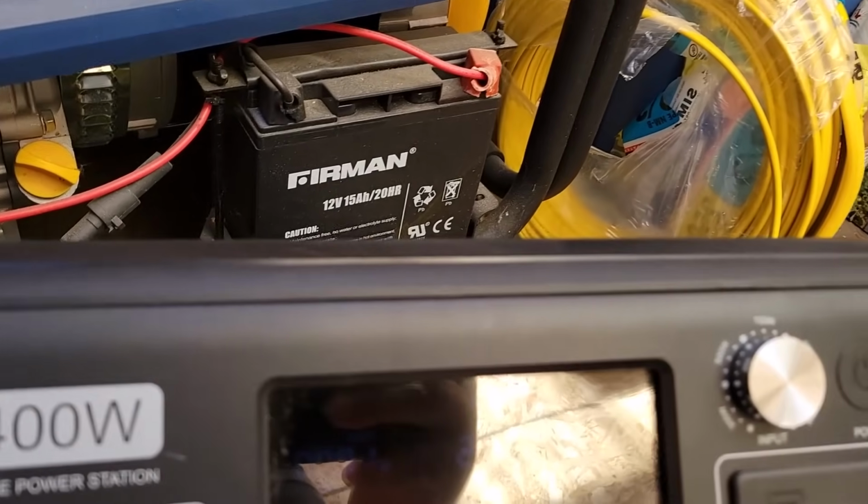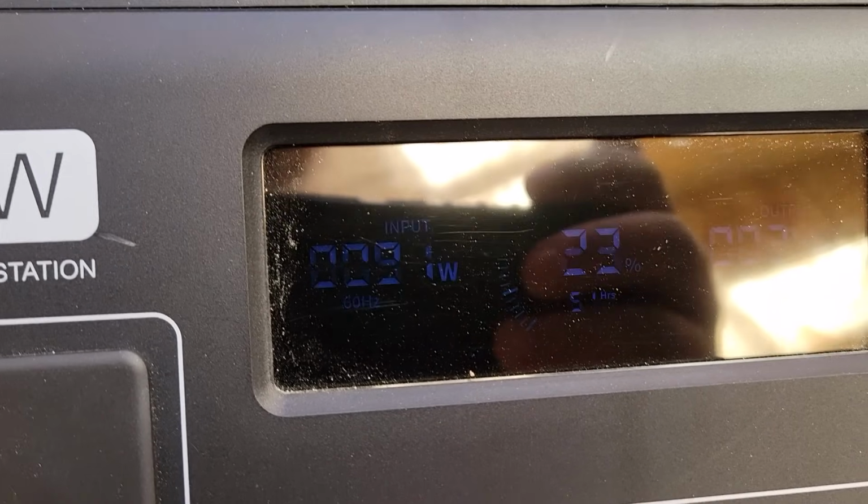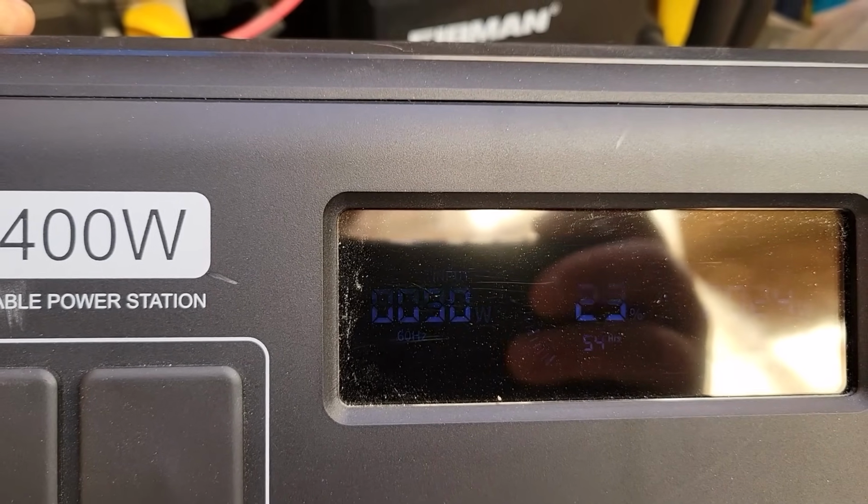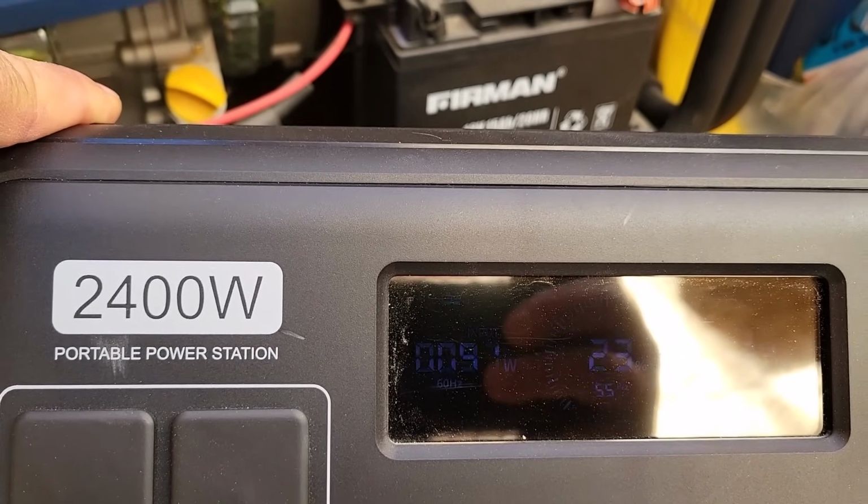And look at that. Look at that, ladies and gentlemen. 91 watts. It is getting 91 watts now. That is a very efficient solar panel.